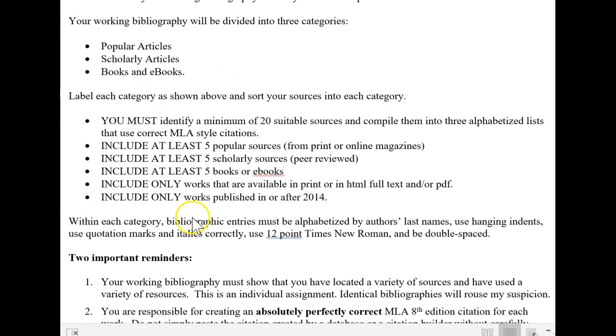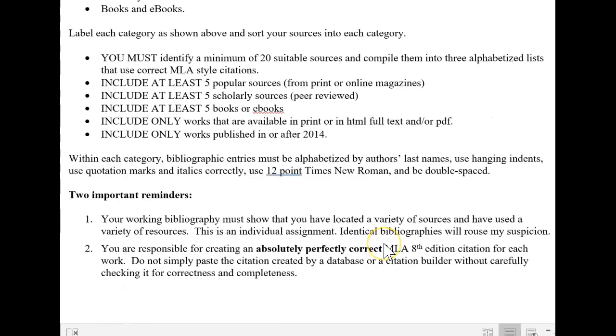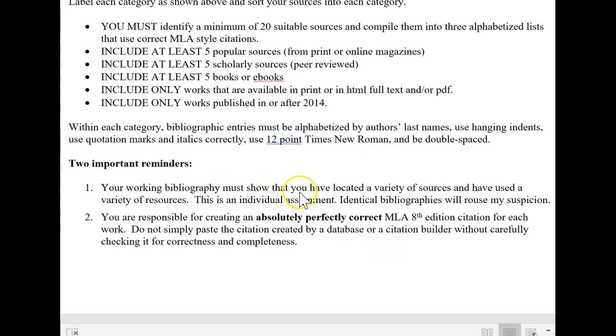So within each category, the bibliographic entries must be alphabetized by authors' last names, use hanging indents, quotation marks, italics correctly. Everything should be 12-point Times New Roman, and everything should be double-spaced. We'll take a minute at the end of this video and look at a sample working bibliography formatted correctly. So 2 important reminders. Your working bibliography must show that you have located a variety of sources and have used a variety of resources. This is an individual assignment. Identical bibliographies will arouse my suspicion, but in this particular case, each of you are working on an individual topic, so that should not be an issue.